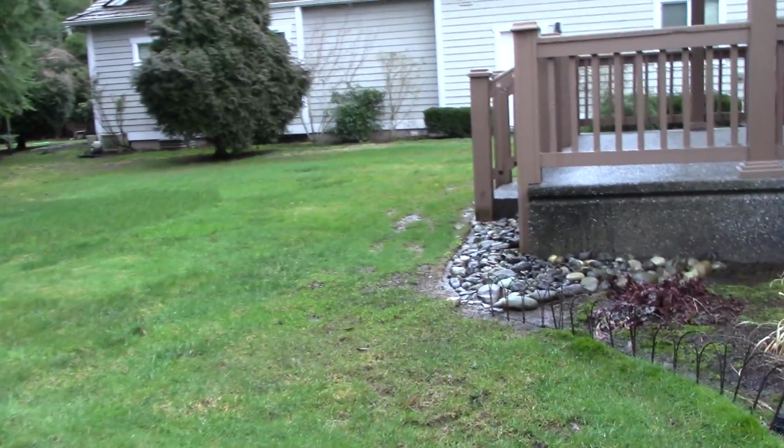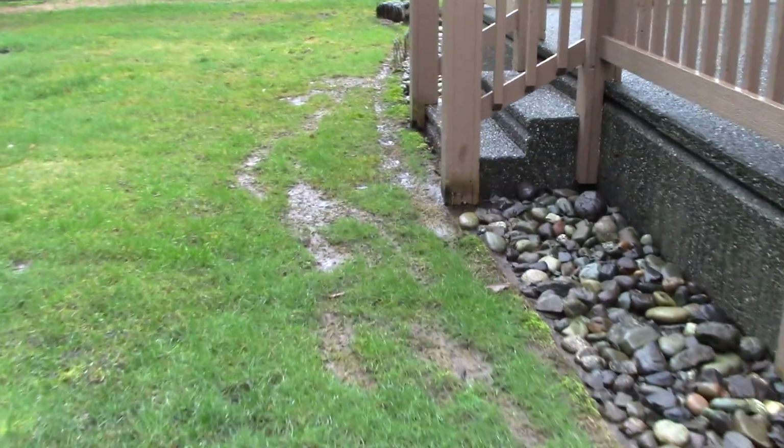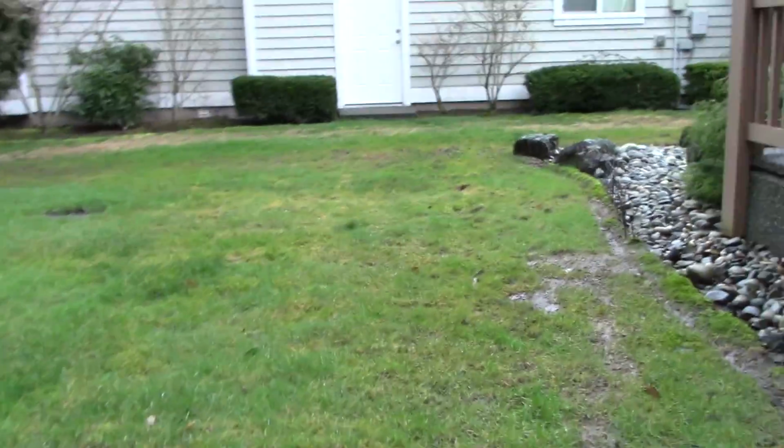Alright, so we're at one of our clients up in Blaine. This client leaves for the winter, and so they kind of trust us just to make sure everything's taken care of. The lawn gets super, super soppy and muddy back here in the winter, so we usually have to fix it up in the spring.